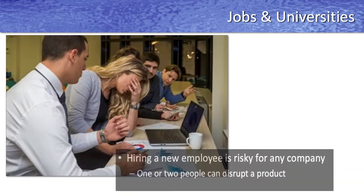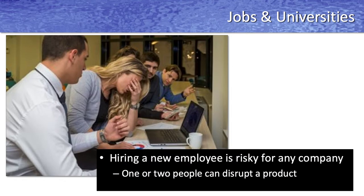Given these four success skills, let's look at how jobs and universities tie in together. Hiring a new employee is always risky for a company. It just takes one or two people who can completely disrupt the flow of a product or disrupt a team. So, for companies, it is a lot of risk to hire a new employee.